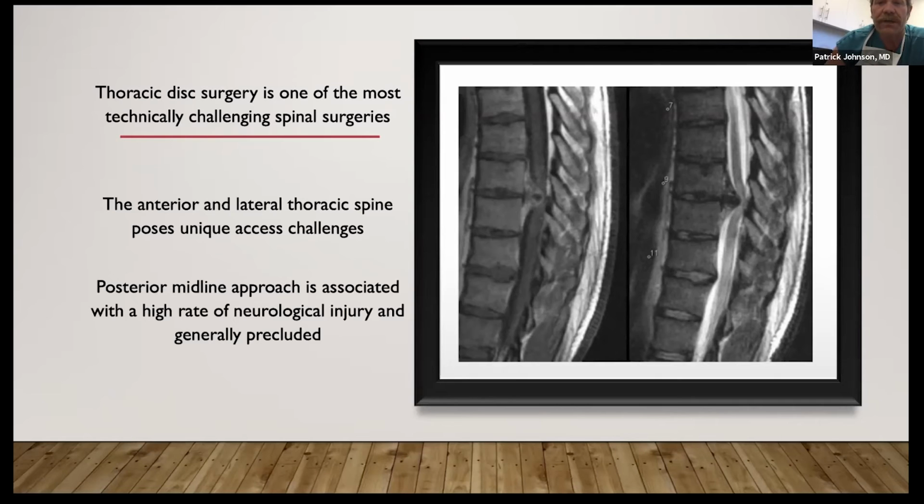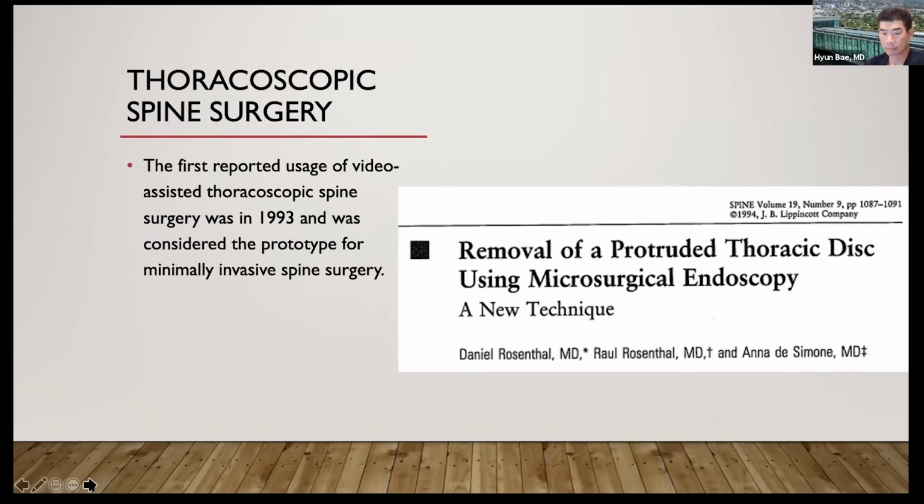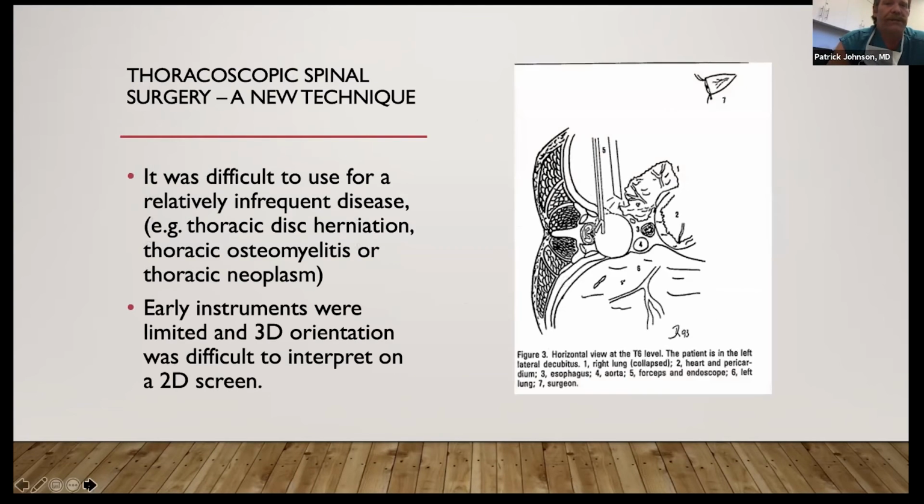Most all of them need to be done from the front side simply for appropriate safety. Lateral approaches can be done, but none of them really from the back. Some of the history goes back with thoracoscopic surgery that Dan Rosenthal in Germany had done some of these first cases, and I met him shortly thereafter. And Curtis Dickman in Arizona had been a big proponent as well.